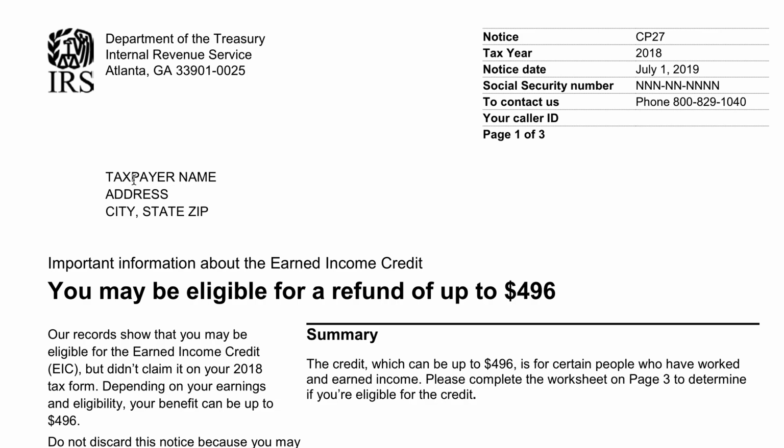But if you just filed your tax return and then you move, don't wait that entire year before updating your address. You can either call the IRS and validate your identity and then change your address over the phone, or you can file IRS Form 8822, which is the official change of address form. If you're a business owner, then it would be IRS Form 8822-B. That's the business change of address form.